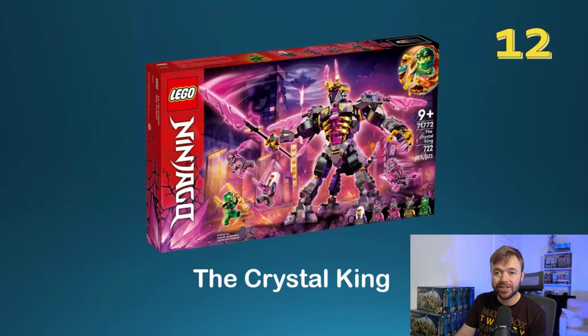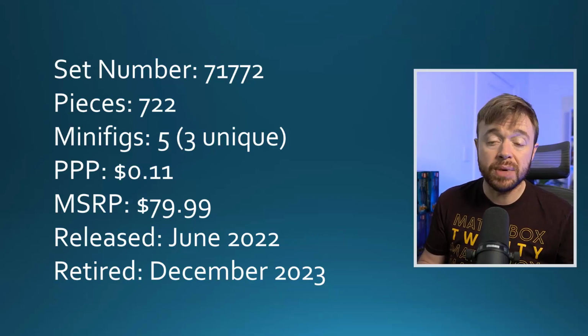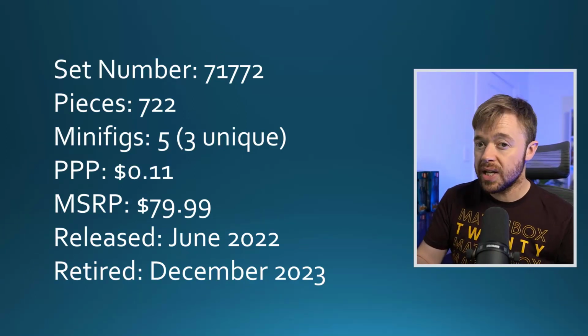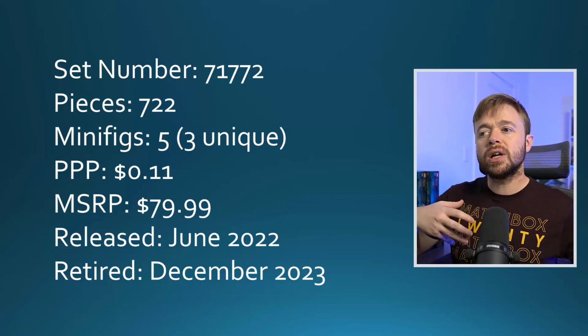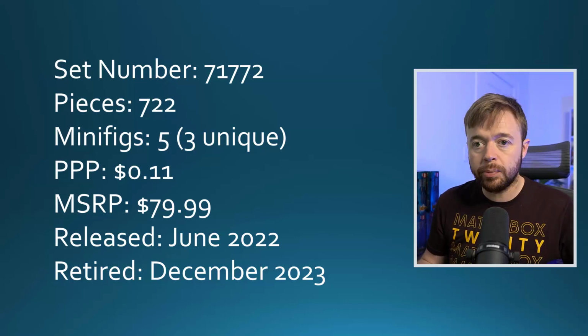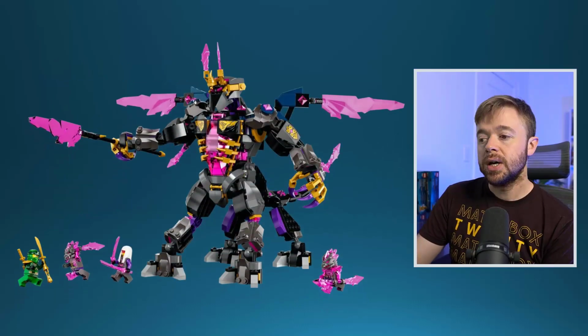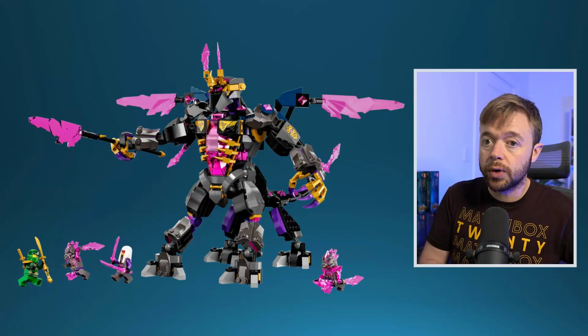All right, next up we have 71772. This is the Crystal King. Now this is a 722 piece count with 5 minifigures, and 3 of those minifigures are unique. It has 11 cents price per piece and $80 purchase price. $80 may feel a little bit high when you look at a picture of what's included here, but it does have a lot of parts. There's a ton of detail in this build. Released in June 2022, retiring in December of 2023 for a shelf life of a year and a half.